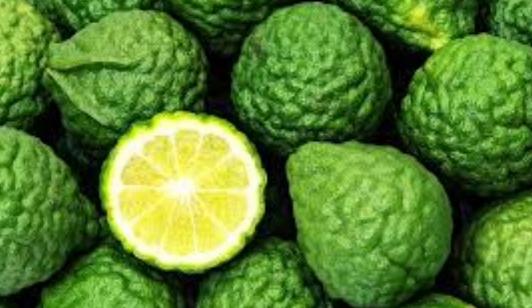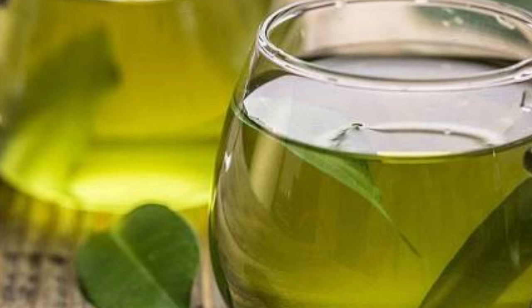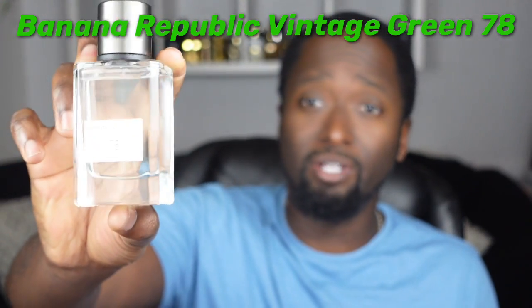The bergamot, the orange, it has some green tea leaves in there, so it has that nice freshness. It has a nice fig note in it, which gives it a little bit of a honey accord in there as well. And it has the wood, some musk in there as it dries down, some cedar. You can wear this to the office, you can wear this to the mall, wear it casually. Man, if you're on a hot day, this is where it's at. Runs you about $40. Get your nose on this one. Vintage Green by Banana Republic.